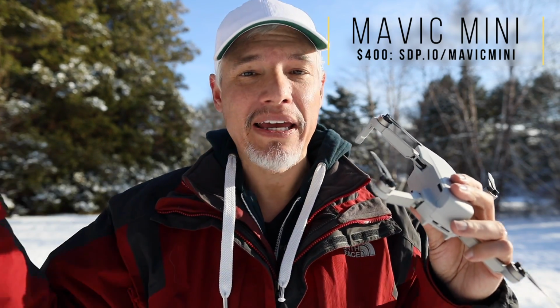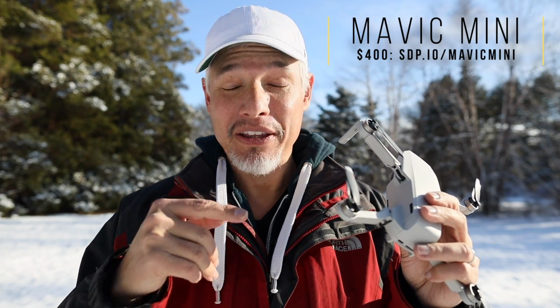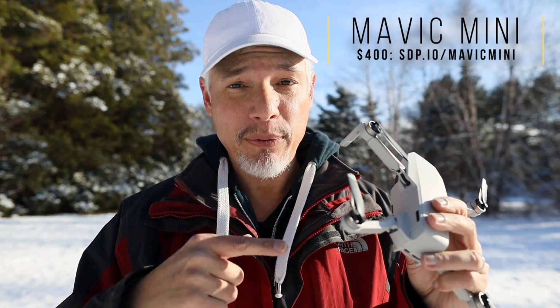It will blow away in the wind. When it gives you that high wind warning, you don't have to listen to it on the other drones, but on the Mavic Mini, you sure do. You won't be able to get it back.